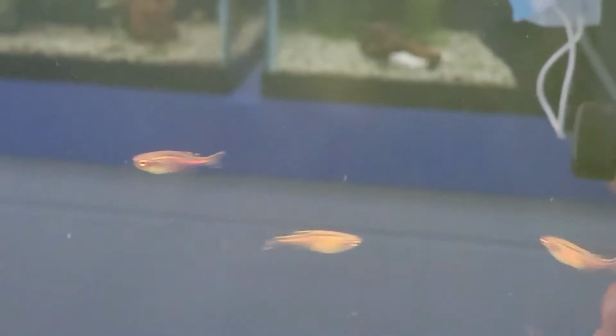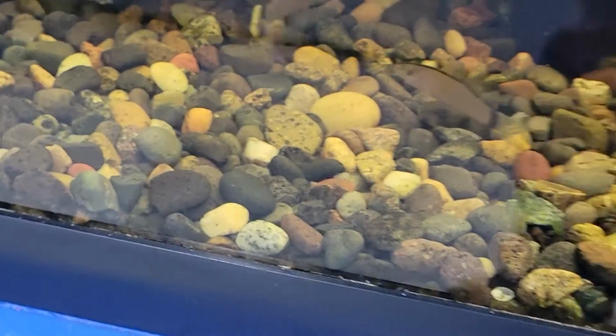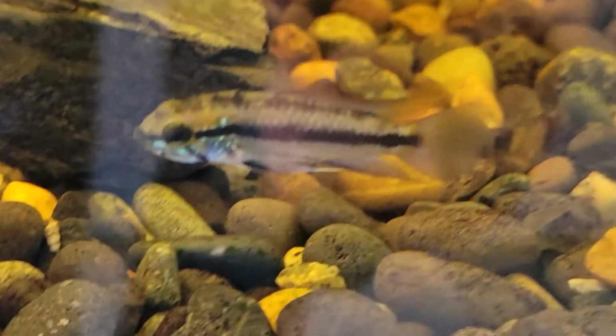And here we have some pygmy hatchetfish, and chocolate gourami, glow light danios, and down at the bottom here, skunk loaches. And we got some red eye tetra, and a pistogramma trifasciata.